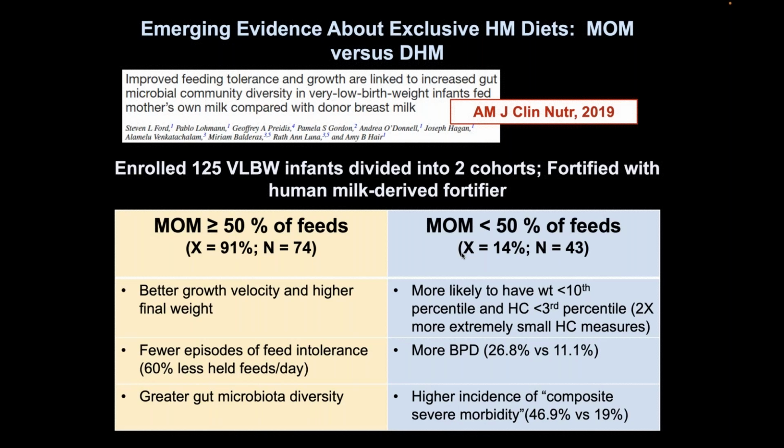This study enrolled 125 very low birth weight infants, and the babies were divided into 2 cohorts based on what proportion of their exclusive human milk feeding was donor milk versus mother's milk. And what I want to point out here, all of the babies in this cohort were fortified with a human milk-derived fortifier. Now, this group of babies received greater than 50% of their feedings as mother's own milk, and there were 74 of them. And this group received less than 50% of their feeds as mother's own milk, and there were 43. But keep in mind, this was an exclusive human milk group, so the other feedings were donor.